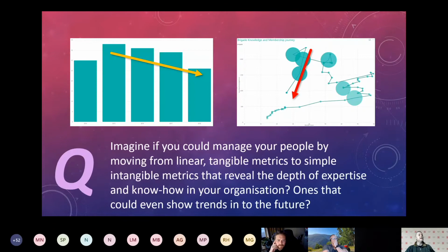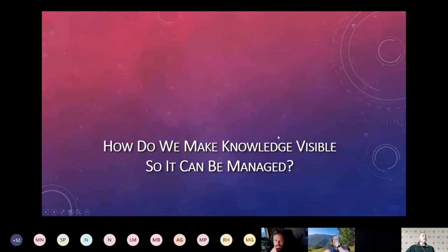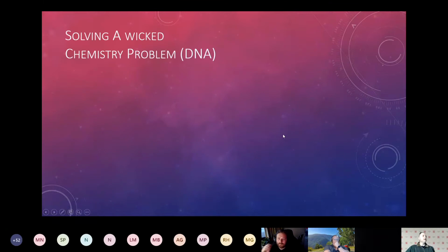But here's the question. Imagine if you could manage your people by moving from linear, tangible metrics to simple, intangible metrics that reveal the depth of expertise and know-how in your organisation, ones that could even show trends into the future. And there's the question. That's what we're trying to solve here. How do you make a metric that measures an intangible? And so I'll show you a bit about it. How do you make visible knowledge?